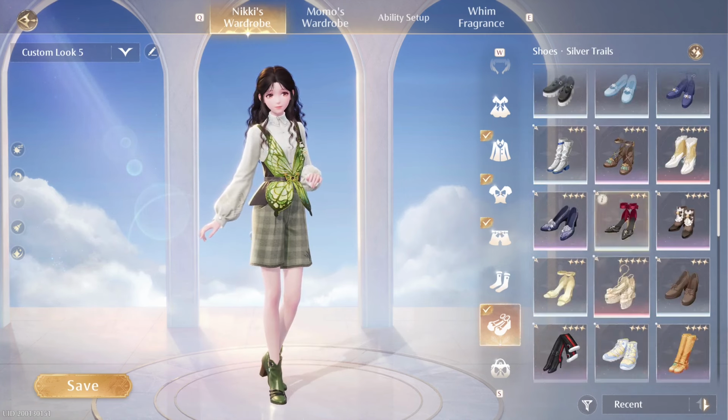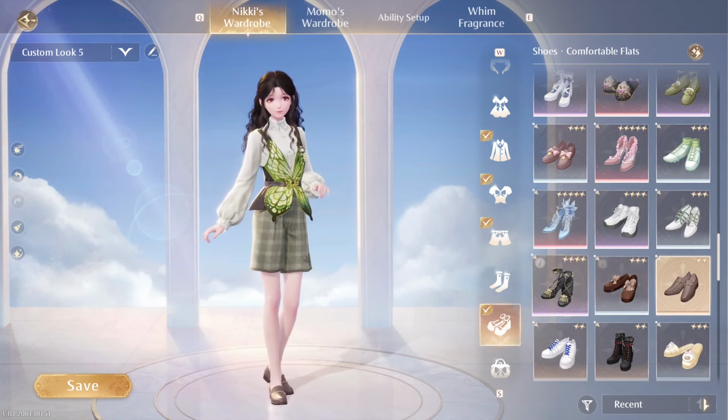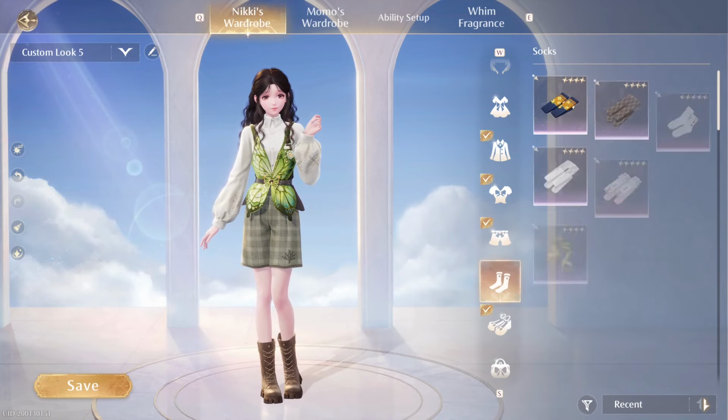I think this is going to be great for players that don't really use social media and maybe aren't part of a community. So if you have some players in the game, you'll be able to quickly view their outfits, maybe get some inspiration that way.